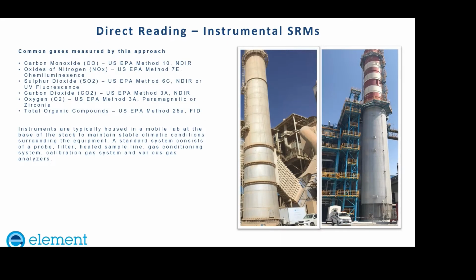Again, I'm not going to go through all of this, just to give you an idea that if we're doing direct instrumental methods, that covers things like CO, NOx, SO2, etc. Principally all of the gases. We also do VOCs using FID by US EPA method 25A. A couple of photographs there that give you an idea of what's involved.